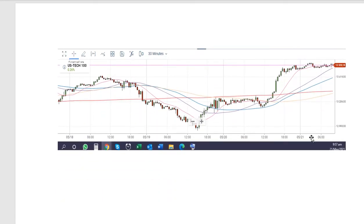Okay, the 30-minute chart looks a bit scary because the 200-hour is above the 100-hour. Now, yes, the price has pulled the 100-hour moving average up, as well as the 35-minute and the 50-minute. Look how it's pulled it up. It's actually quite incredible.